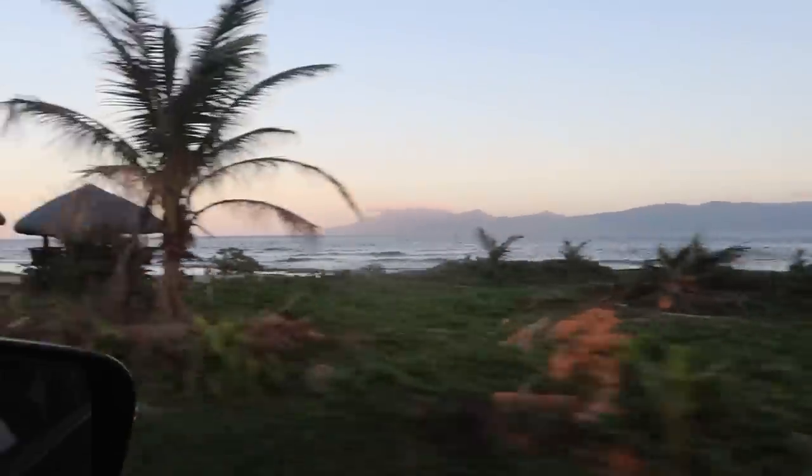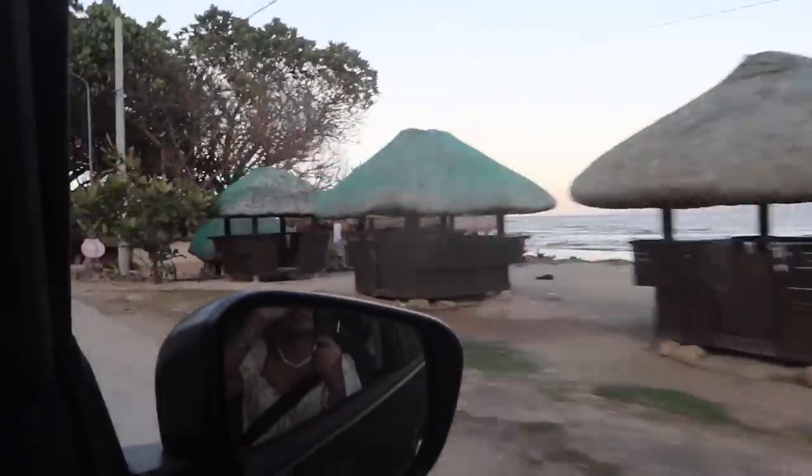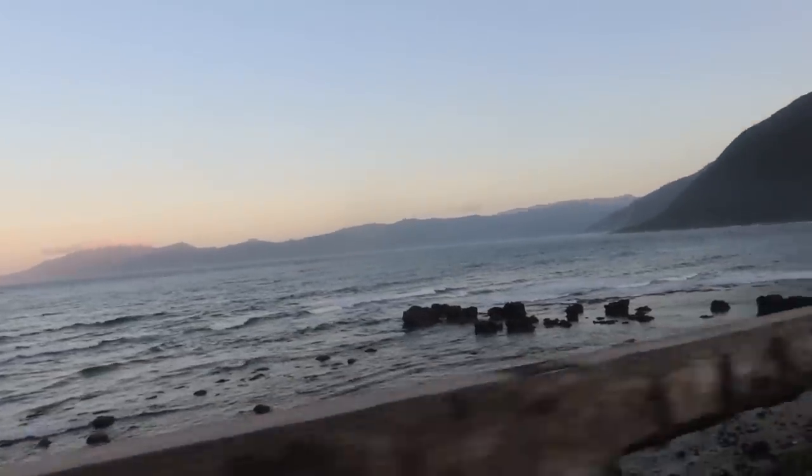Oh, look at this beautiful scenery. The sun is about to set. We're a little bit late. We were supposed to arrive earlier because I wanted to catch the sunset, but you know what? We still have tomorrow.